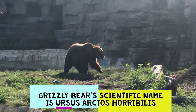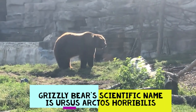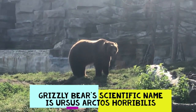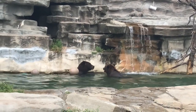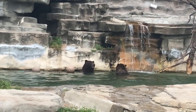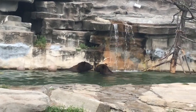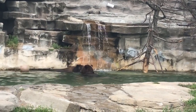Bears, bears, bears. Check out the beautiful grizzly bear behind me. They use those long claws to dig for food. How awesome.